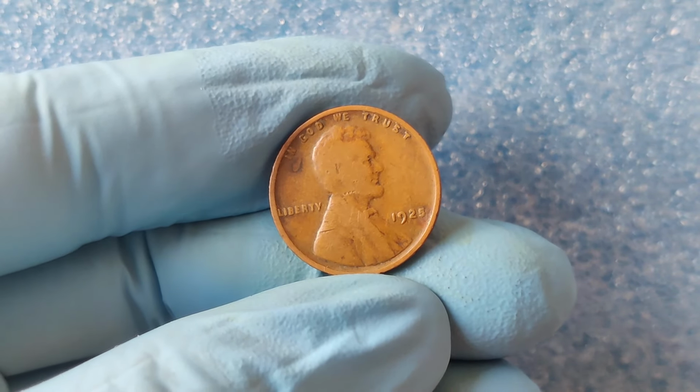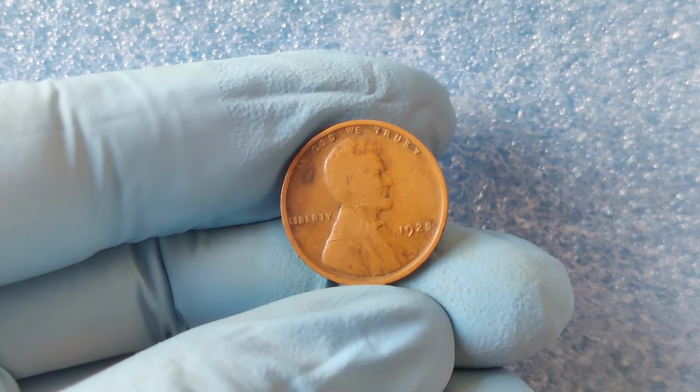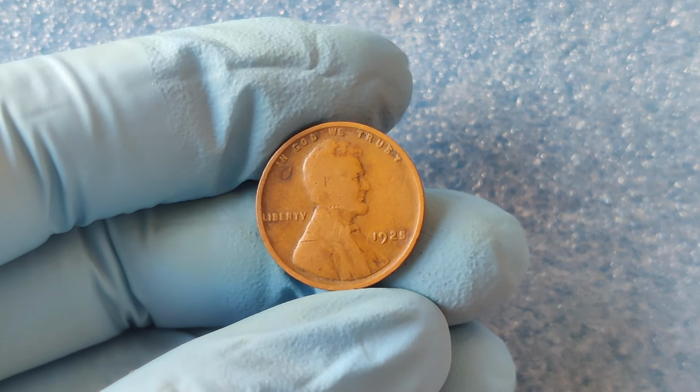Alright, everyone, that's our deep dive into the 1925 Lincoln wheat penny, especially that rare and valuable 1925 S mint mark that could be worth as much as $88,200.